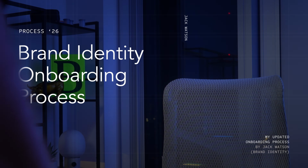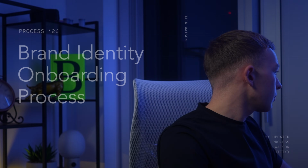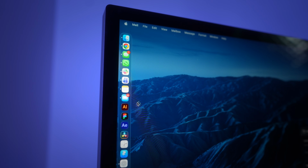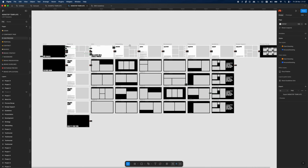And that's an overview of how I manage my onboarding process. These are the exact methods that I use inside of my agency and across every client process. There's a lot more to it, from strategy to direction, to building systems in Figma, to presenting identities in a way that clients buy into.